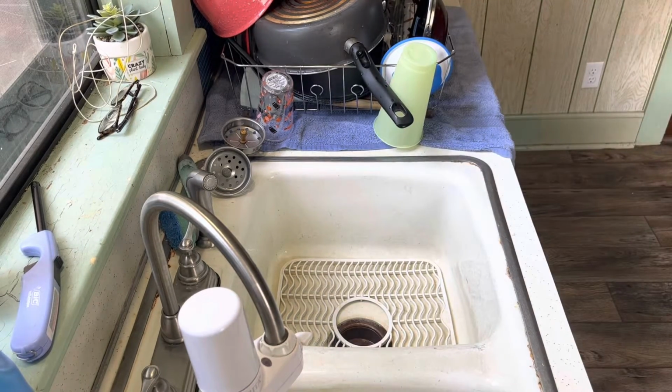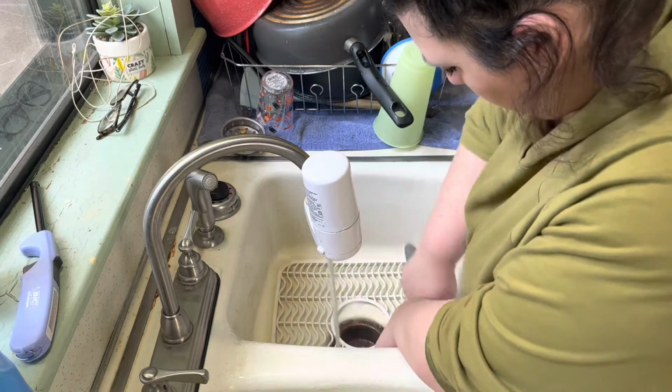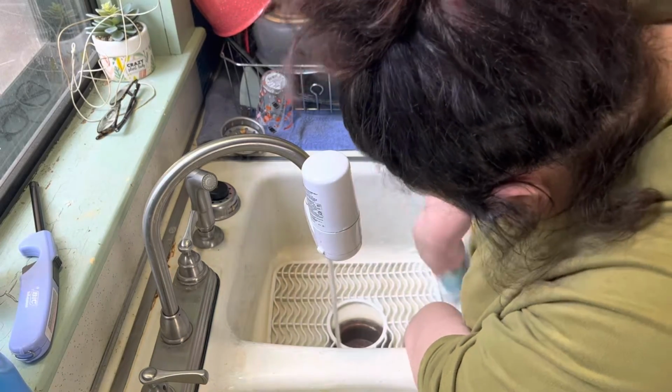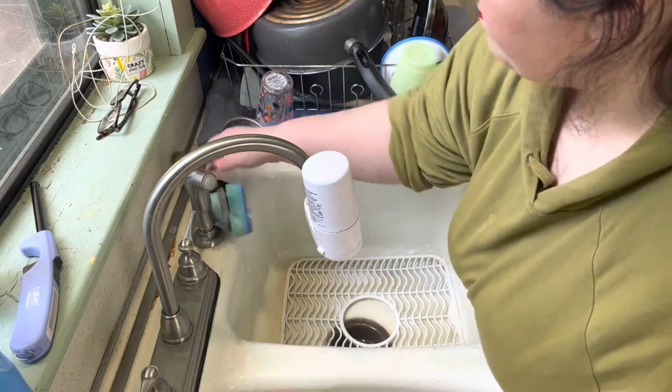Also, I would like to apologize if small details bother you, because my sink liners, that's a small detail in the grand scheme of things, but those holes don't line up, and it irritates me every time I look in there, so I'm sorry.